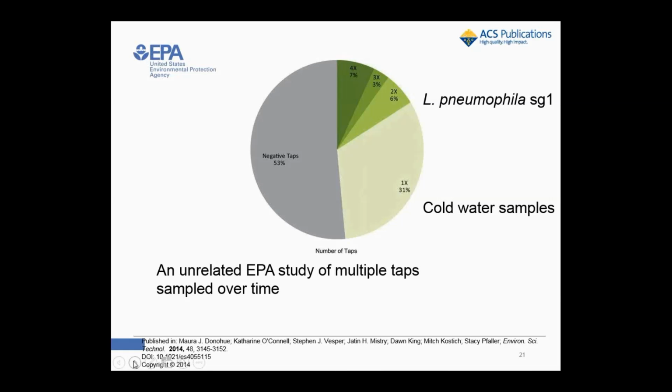I just wanted to show you some data from an unrelated but really very nice EPA study where they looked at 68 taps from around the U.S. Each tap was sampled 4 times over a 2-year period, and the results show that of the 68, 32 taps were positive at least once, but of those, 21 taps were only positive once. So the point here is that it's really important that you understand the frequency at which you're going to do your sampling, and understand how you interpret any one positive or negative result.